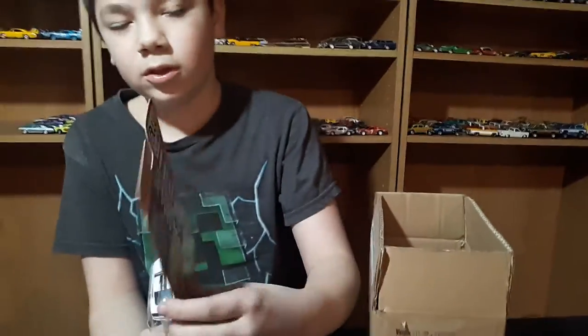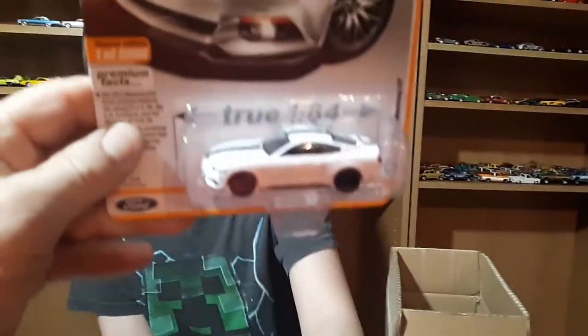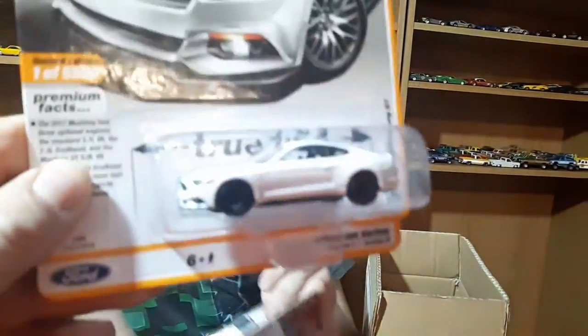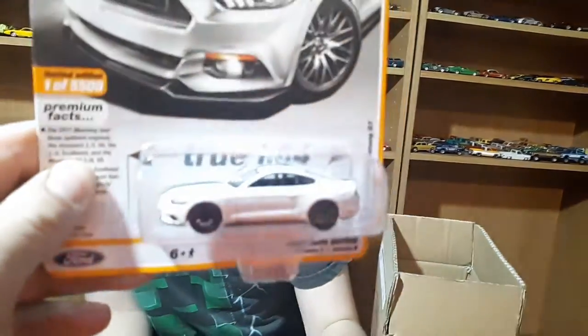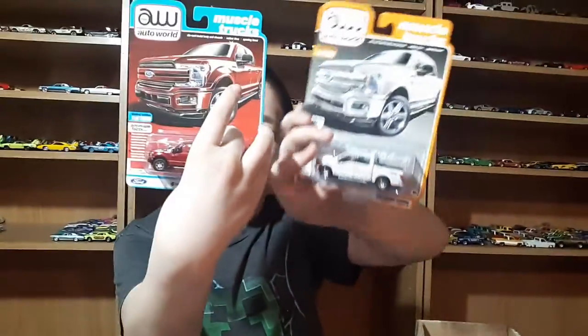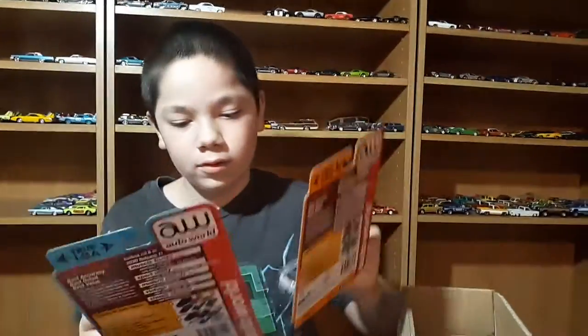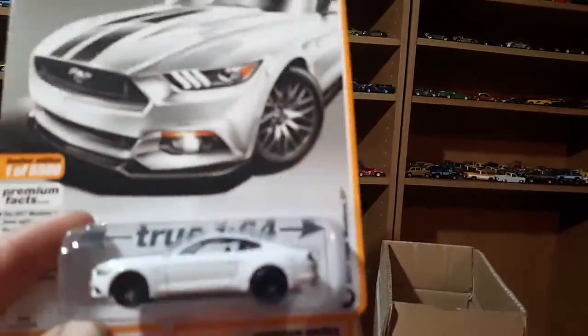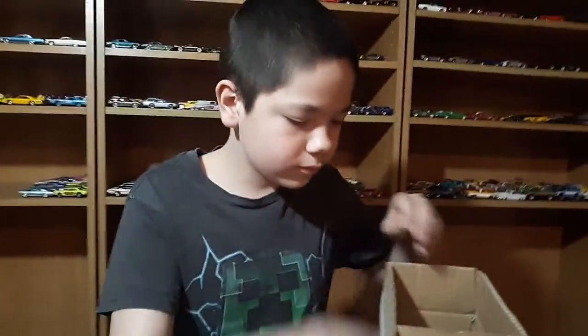Here's that one. This is one of the times where they changed the second one from the first one. Yeah, this one. Now, the second Mustang's just solid white with a black stripe. It looks like this one has a red exclusive on this one. There's no ultra red. It's just a regular red pickup truck. Here's the Mustang. So, there's two more.